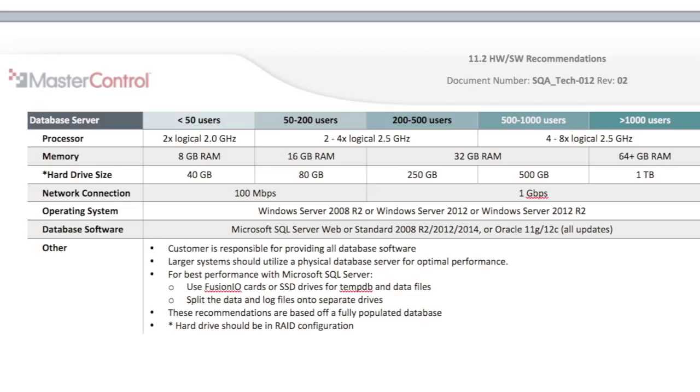When you're talking about users, are you talking about concurrent users, or actual users? We are talking about concurrent users. When you say actual users, you mean people that can use the software versus people that are using the software. We're talking about concurrent users here. Because you could have 5,000 users but only 50 licenses, then only 50 people are going to be able to use the system at any one time.